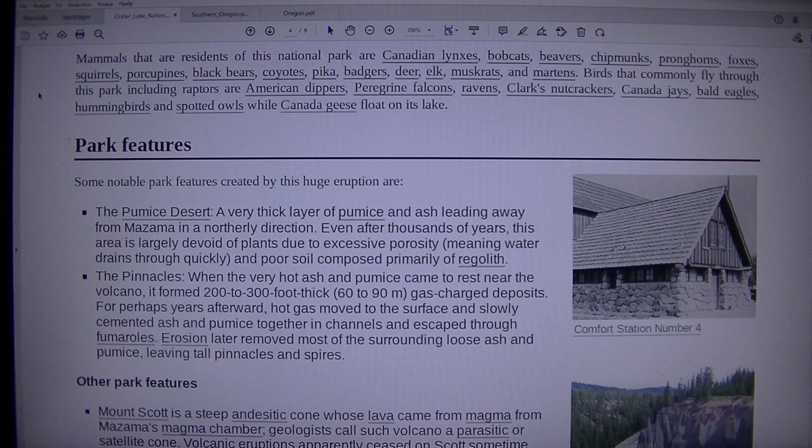elk, muskrats, and martens. Birds that commonly fly through this park, including raptors, are American dippers, peregrine falcons, ravens, Clark's nutcrackers, Canada jays, bald eagles, hummingbirds and spotted owls, while Canada geese float on its lake. Park features. Comfort Station Number 4, The Pinnacles.